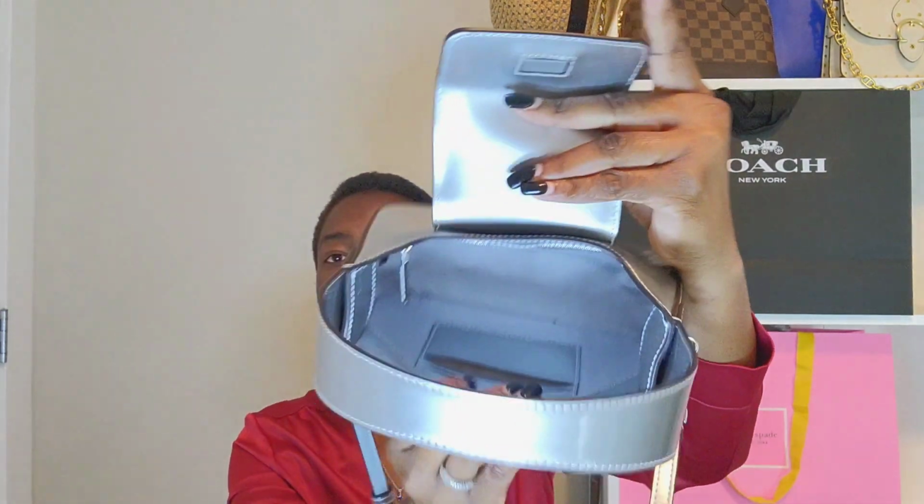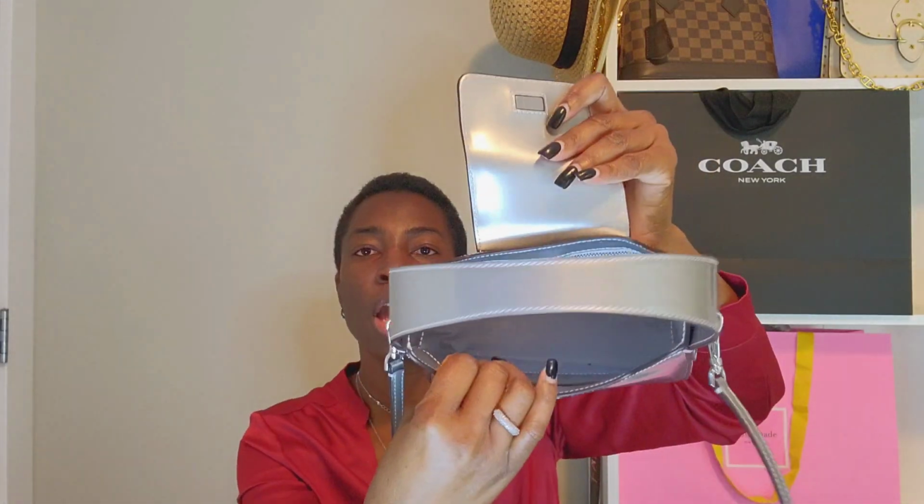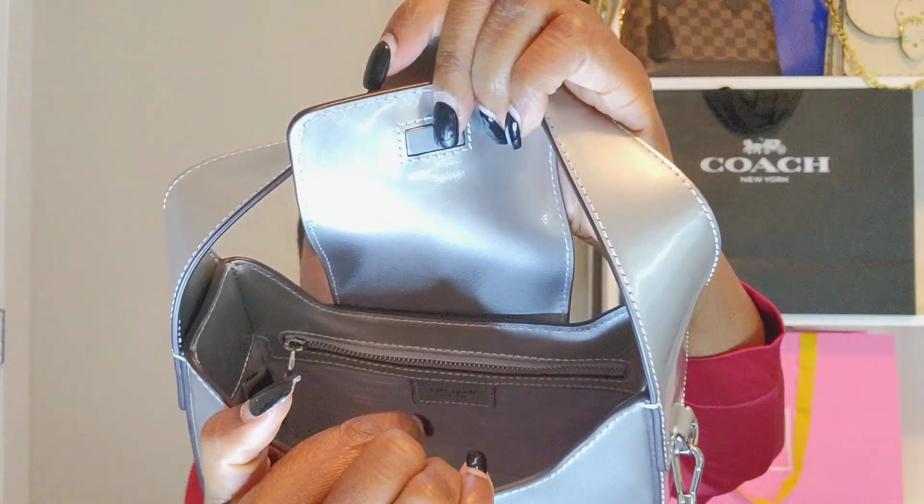and that's everything. So the interior of the bag, you have two card slots here. You have this fabric lining with Kate Spade written inside. Very pretty. It's also in silver. Then there's one zipper compartment at the back, and then you have the tab that says Kate Spade right there. So very beautiful bag. I've used it throughout this weekend.